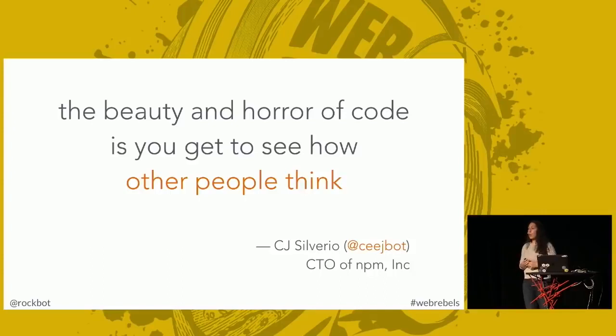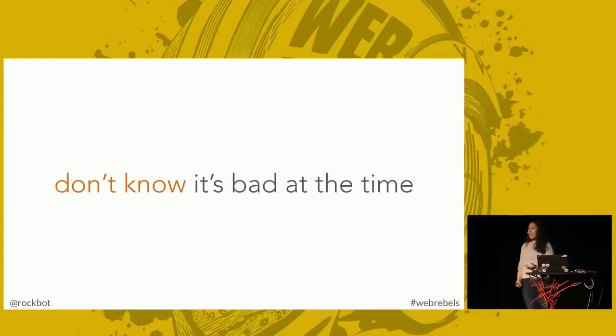And she said, the beauty and horror of code is you get to see how other people think. And I think this is so beautiful, right? That through someone else's code, we can get some insight into their brains. Like, that's just such a huge humanitarian sort of thing. Like, oh my God, I see into your brain, into your soul through your code. Like, so cool. But honestly, when we're writing bad code, a lot of us don't always know that it's bad code at the time. Right? Like, whether you're just starting out or even just playing around with a new concept, you don't know what's bad until later when you go back and you go, wait a minute, there's a bug here.